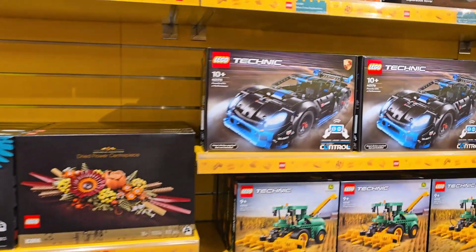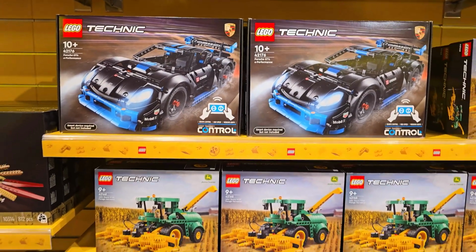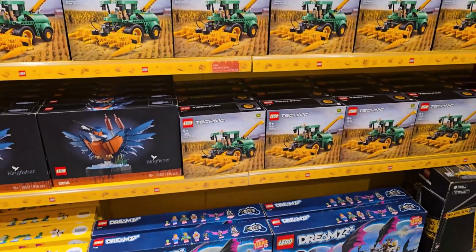This is one that I might get, but I'll get later. The remote control new Porsche, I think it is. Yeah, Porsche GT4. Some of the big sets are here.